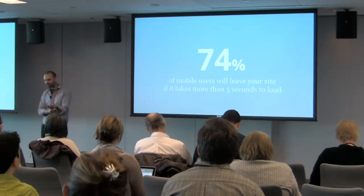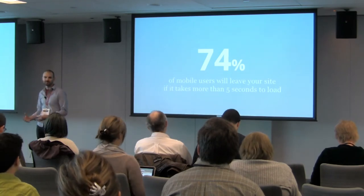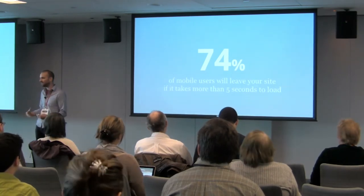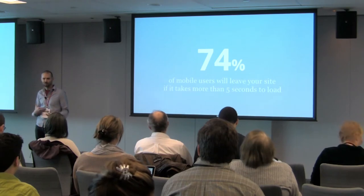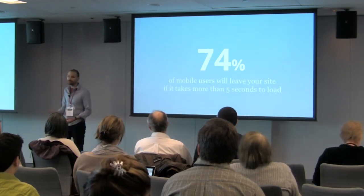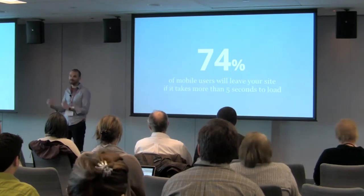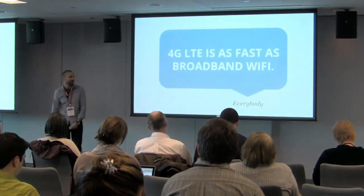Ironically, performance demands for mobile devices are higher than when people are on desktops. So if someone's visiting your site from a mobile device, they expect it to be faster, weirdly, than if they were on a high-powered desktop computer. You'll lose about a third of your users if they don't see content in 3 seconds, and by 5 seconds, you've lost almost 3/4 of them.